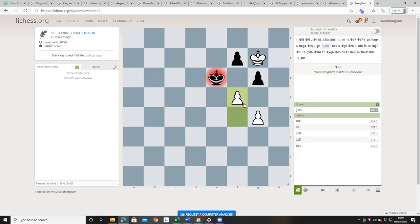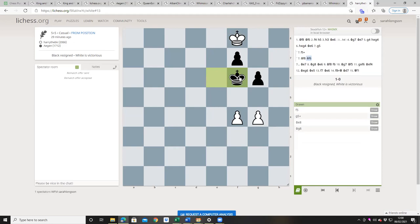Now, White needs to go behind, actually, King F8. I think F5 could take H8, and it's a draw. But King F8 might be the win here. Now, King G8, because Black doesn't have the G6 square. And now you play... What do you play? That's a good question. Got to get this one right.